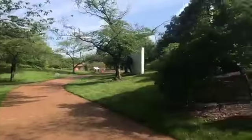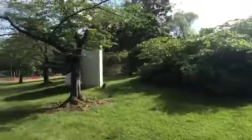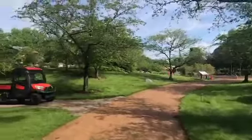Just sort of echoing that transition sentiment. We were here a month ago, and this whole place was filled with white blooms from the cherry blossoms. That was only a month ago, and now everything is very green.